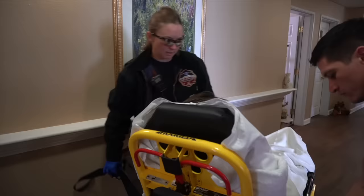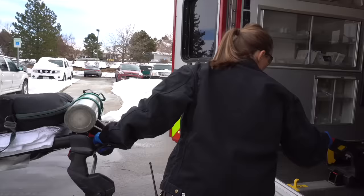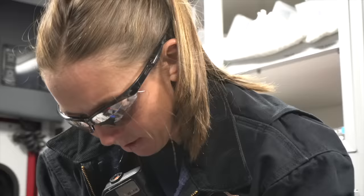No coughs or anything? So that's part of the reason I want to do that IV. I'm sorry, it's a little cold out. Are you able to raise up that left arm?